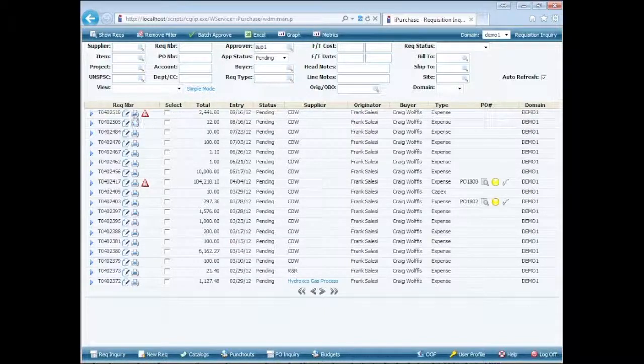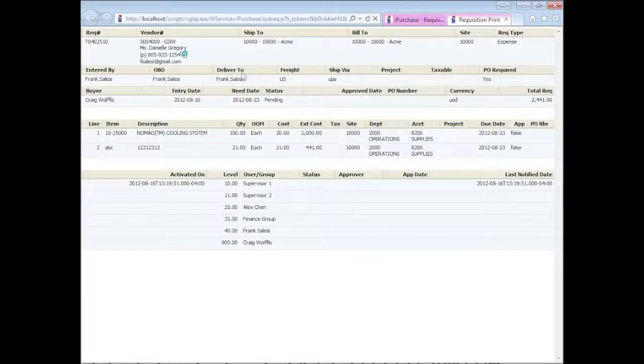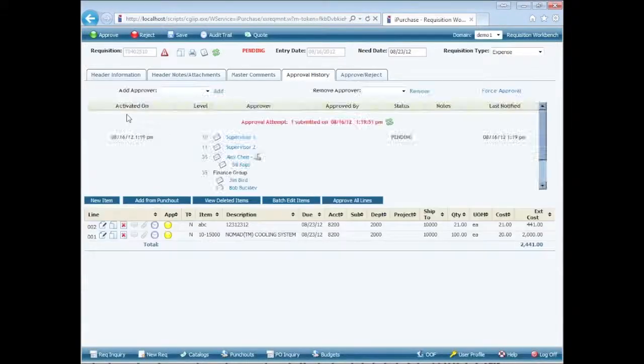I have a few options on the screen. One, I can look at the requisition data right from the screen here. I can do a one-page printout of the rec, and this will show me all the data that's on that rec, including comments if there were any, and it'll also show me who's approved so far and who's left to approve. I can also select multiple requisitions that I've looked at previously, and I click Batch Approve, and it would approve all of them at once.